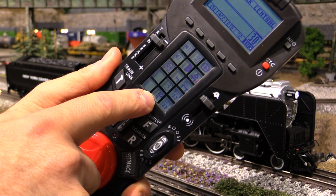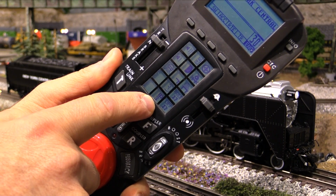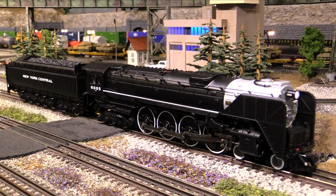Now, if you don't have this aux3 button, it's because you're running an older version of the Legacy software. You have to have at least version 1.6. And well, that's good timing. The pop-off valve effect just activated on its own, so there it is. And as you can see, it looks pretty cool. It's on a timer, so it'll shut off after a period of time.